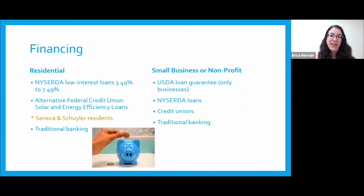When we're looking at financing options, there are a lot of them. For residential, for example, there are NYSERDA low interest loans, anywhere from about 3.5% to 7.5%. There is an Alternatives Federal Credit Union that's local. It's based in Tompkins County, but if you're a resident in Seneca or Schuyler, you can also take advantage of that. So that might be a good fit. There's also traditional banking. Small businesses can check out the USDA loan guarantee for businesses. There are NYSERDA loans, credit unions, traditional banking, and our vetted program contractors also have various financing options. So you can pick what works best for you.